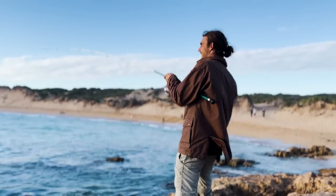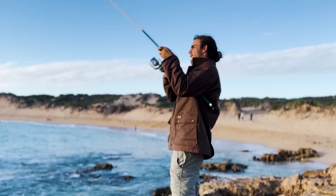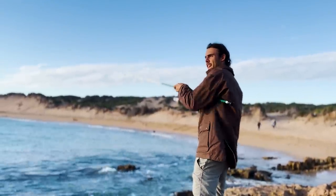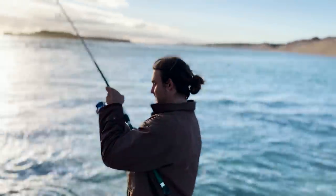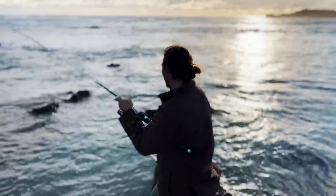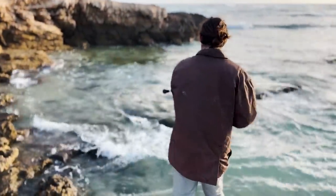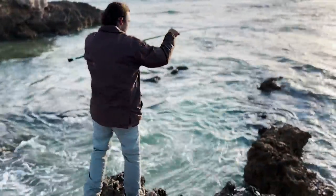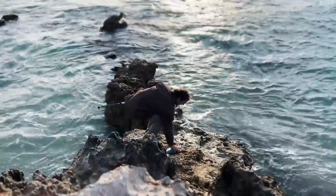Yeah. Oh, it's decent. Trying to go under the rocks. Oh, where's he going? Oh, he's in there. Oh, it's falling. What? That's huge. Alex, that's dinner tonight. Ooh. Don't drop him.